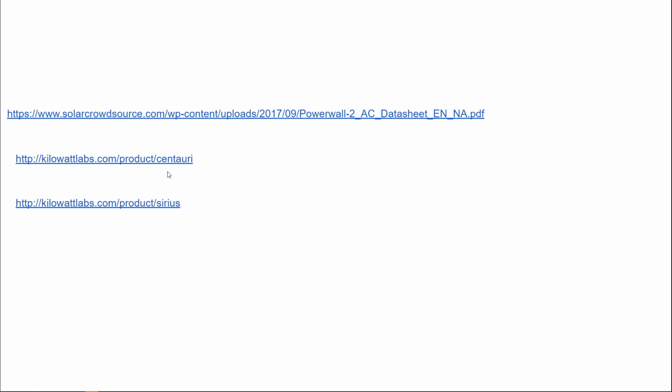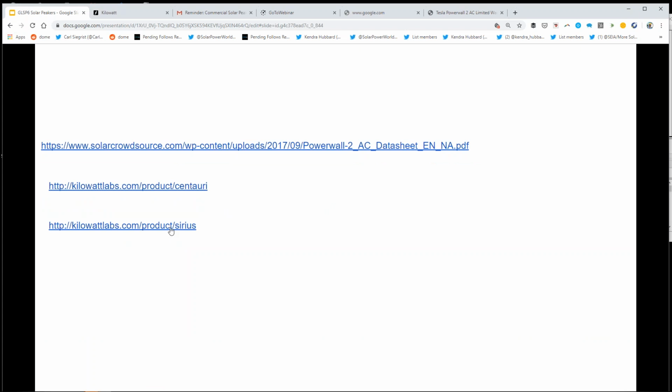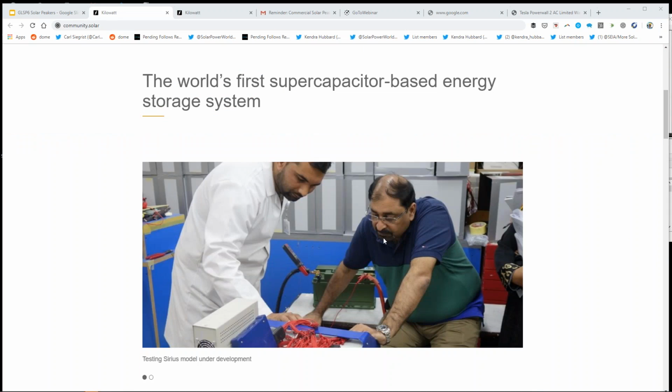Let's see. These are just some links. I linked here the supercapacitor company. They make an energy server, which is kind of interesting. That's where you could plug in multiple units. I'll put the link in the chat box if you want to look at them. Normally, I don't like mentioning brand names in class, but whenever a company is doing something particularly unique, it's kind of unavoidable to reference them.